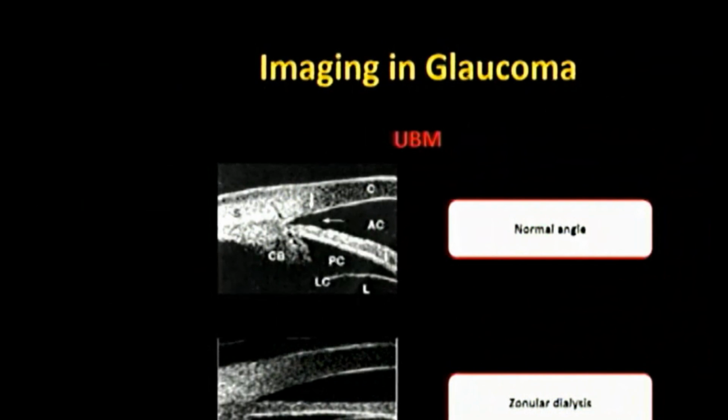So that's the zonular dialysis. You can see the ciliary body in normal position here, and you can see the normal position of the lens, and you can see the lens moving superiorly or moving nasal or temporal, and you will have disruption of the zonules. Look at the attachment of the zonules here, and look at the area of rupture or disrupted zonular attachment here.